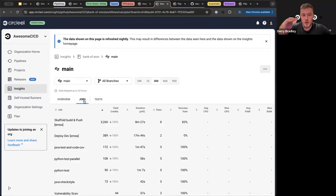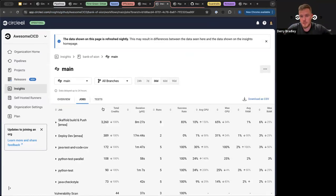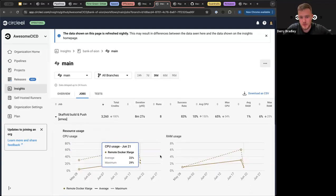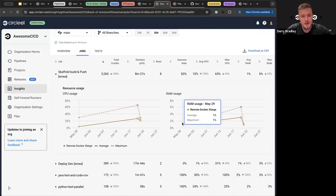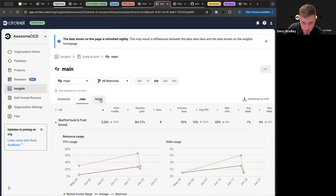Also, you can go one level down into your job level. And here you can start to see things around average CPU, average RAM. And this is one of my favorite features and one of our customers' favorite features on CircleCI: if you have a job that's using a lot of compute, this is where you can go to start seeing why the job might be slow, why it's at 100% CPU, 100% RAM usage, and then go back and start taking actions on this data. So really powerful stuff here.